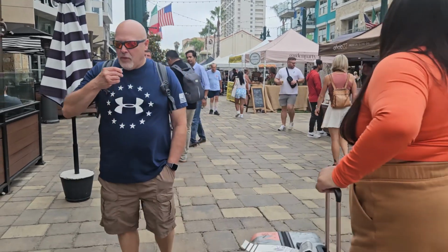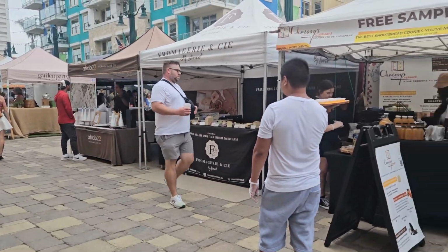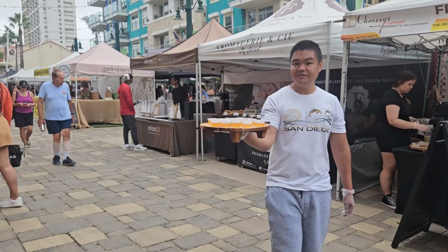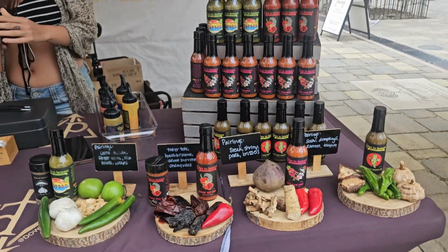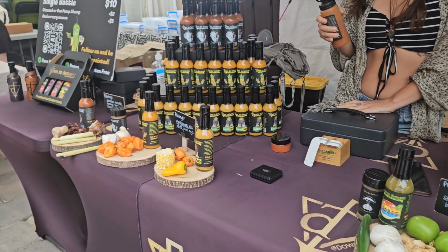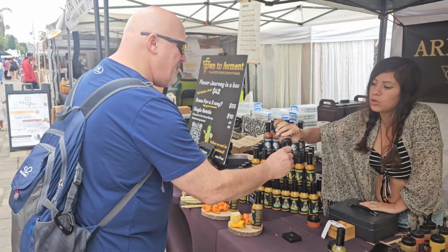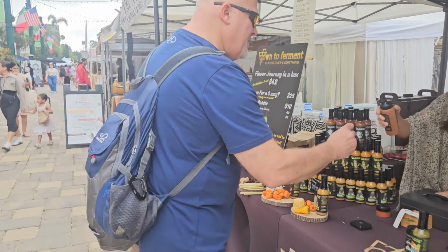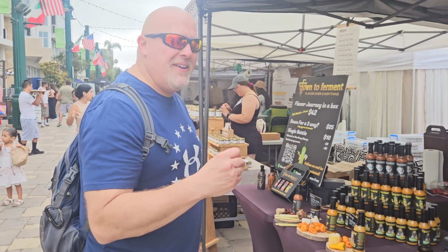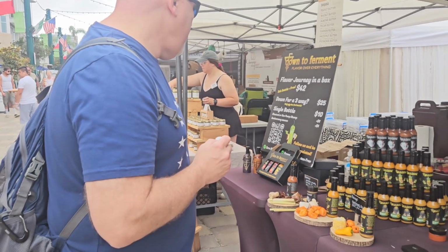So we now have samples of ginger turmeric tea that they're selling right here. Look at that. It's good on grilled shrimp, fish tacos. Then this one has ghost pepper, lemongrass, ginger, garlic, and curry sauce. John's trying some hot sauces. He can handle the heat. That one won multiple awards at a hot sauce convention for best flavor.